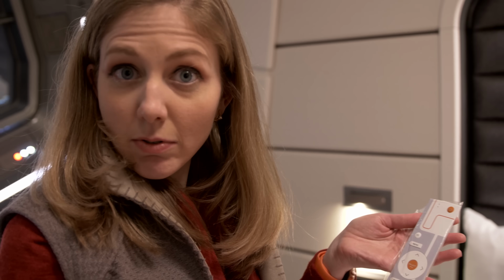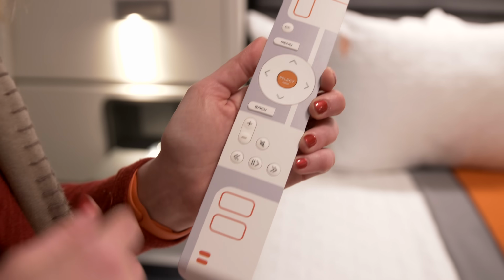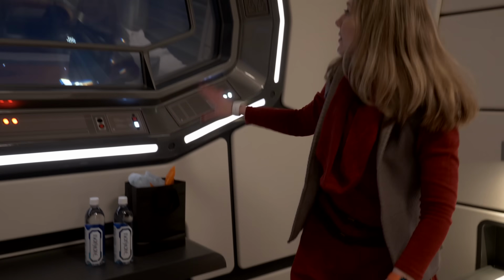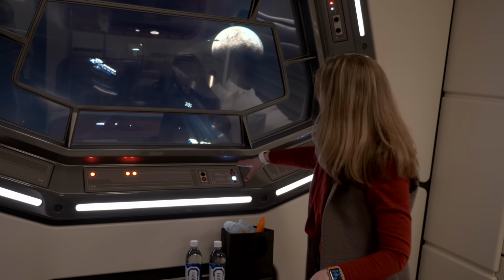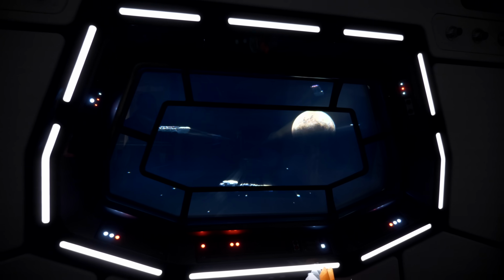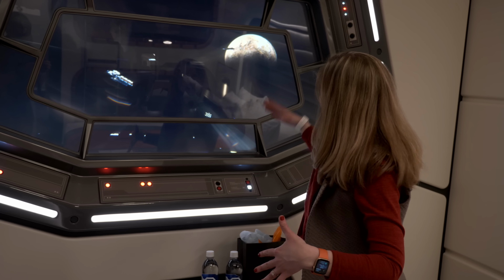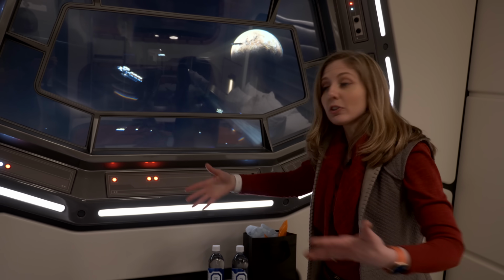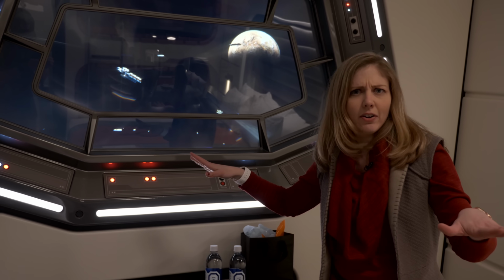Look at this. Star Wars remote control for your Star Wars TV. Can I watch Star Wars in Star Wars? I want to know. This is going to be your main window to space. You can close it. It looks a lot better when the lights are turned down, but this is just going to show you where you are. And I'm sure on our journey that it's going to change as we move along. But right now, we're stationary.